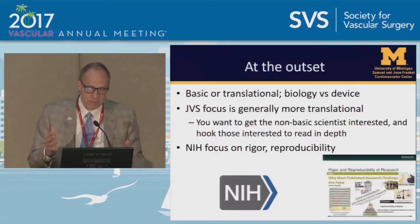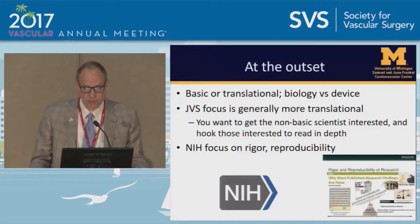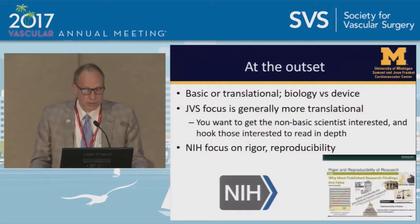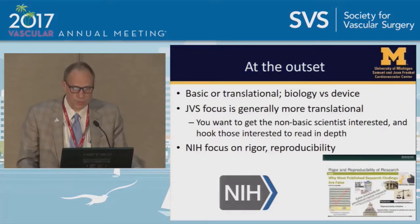I'd say it's a kind of a mix between biology and device trials. Well, not device trials in humans, but in animals and this type of thing. But JVS's focus is generally more translational. But you want to really try to get the non-basic science audience interested, and that's generally with your abstract, and hook those who are interested to read in more depth.